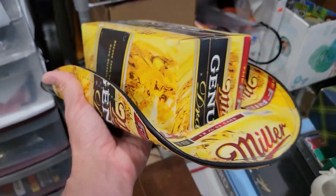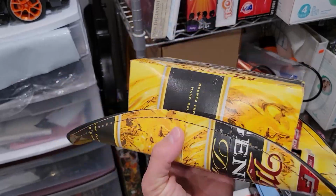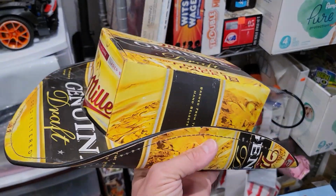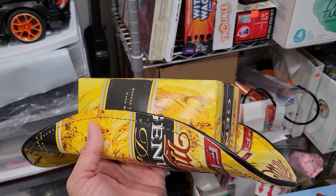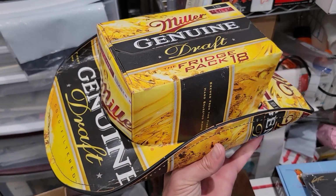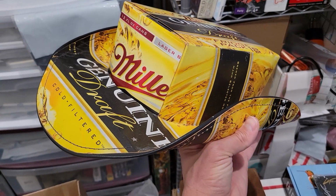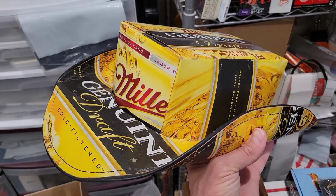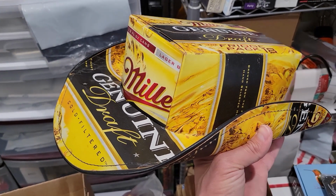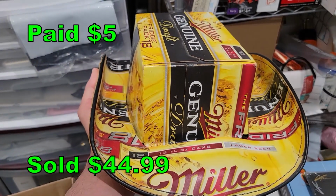I sold this Miller Genuine Draft beer hat. It's a beer box, you can see in here. And I don't know if this was homemade or if this was a company thing. I've seen other ones similar, but I've never seen this exact one. So I just listed it, and I listed it high, hoping that I would get an offer. And I got a few watchers on it, and I had it at $49.99. I dropped it to $44.99, and it sold almost immediately. So $44.99 plus shipping for the Miller Genuine Draft hat.